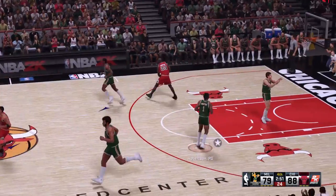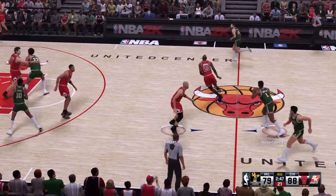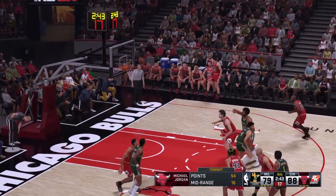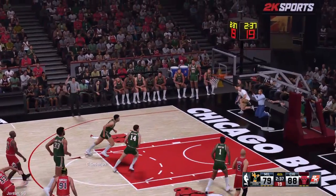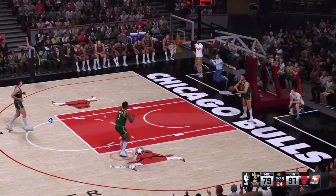Jordan's got 54 points. And such a steady hand. I mean, he's one of those guys that's really allowed them to take the lead. Well, he's just so reliable and dependable and consistent, especially here today. I mean, his shooting percentage is off the charts. Such a wide open look. And now a 12-point Bulls lead.